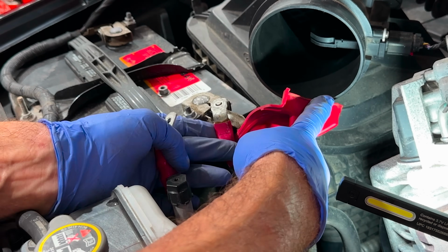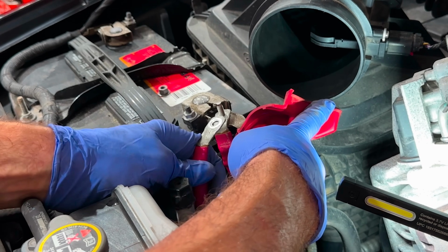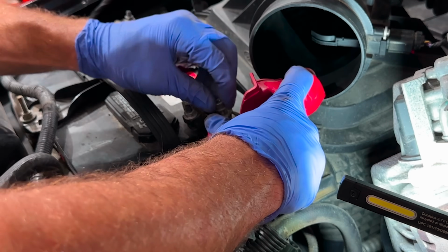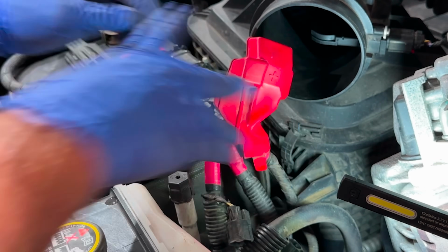Okay, make sure you put the right ones. You see how this one's nice and flat? That one's going to go down first, and there's the witness mark of the nut. That one's going to go on next. Go ahead, we'll 10 milli this.